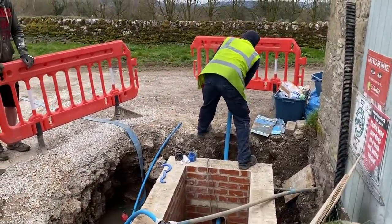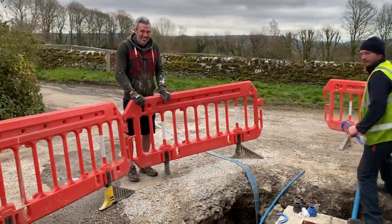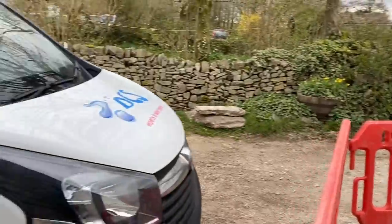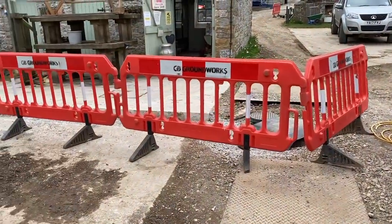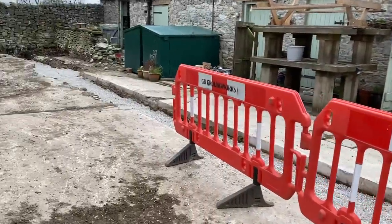So this is water chlorination has been happening today, ready for tomorrow, we're having the new water meter fitted.